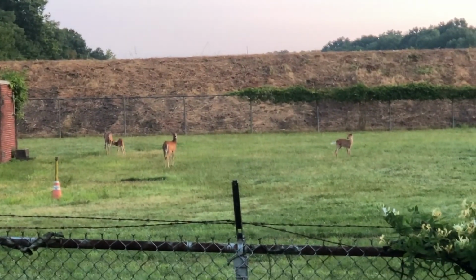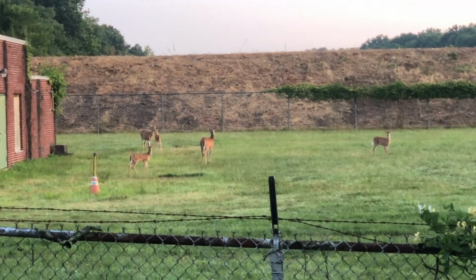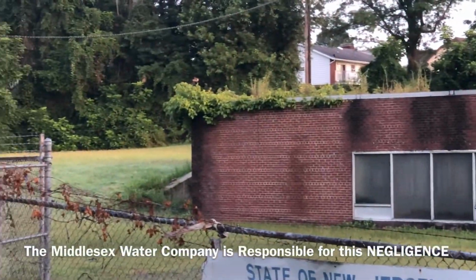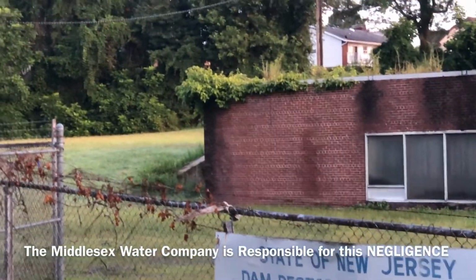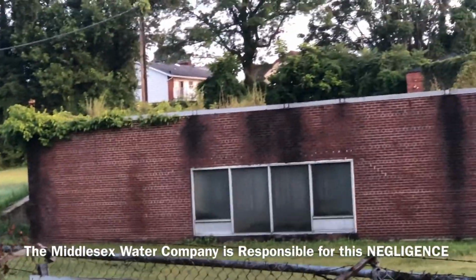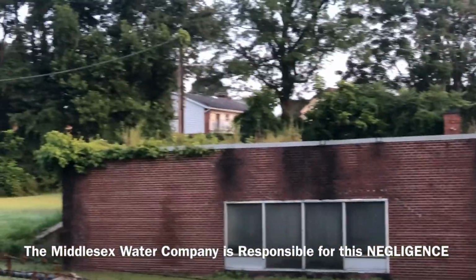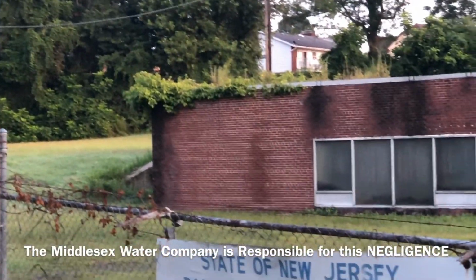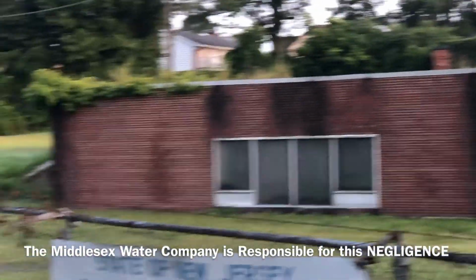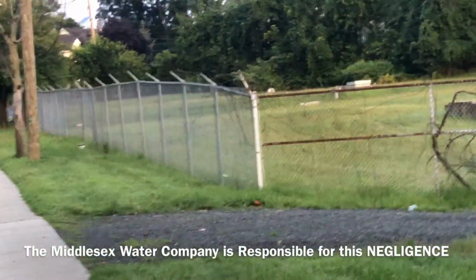But these guys are hanging out in the meadow there at the Clark Reservoir dam site with this abandoned building by the Middlesex Reservoir, or the Middlesex Water Company. Yeah, this is their mess. All they do is cut the grass, but they won't do anything to the buildings. And there goes our deer to the other side. Let's go check it out. Come on, Toby.